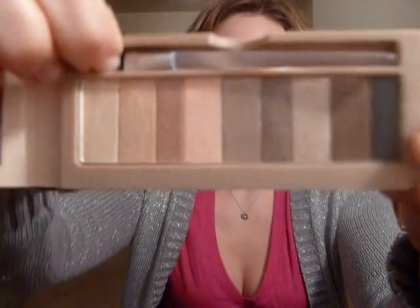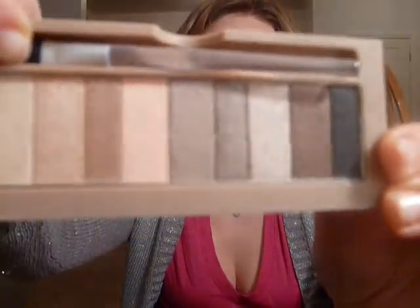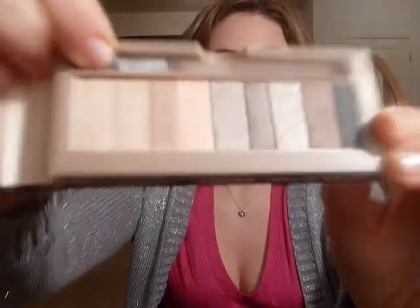And then it opens up, and it's got some really pretty shades, which I've heard is kind of their version of the Naked palette, and you get 9 shades, and they're meant to be broken up into sections of 3. The top 3 is supposed to be natural, the next 3 are supposed to be playful, and then the third is supposed to be dramatic.